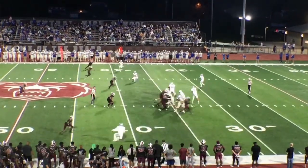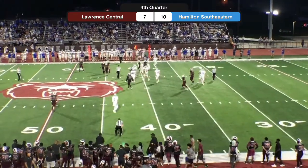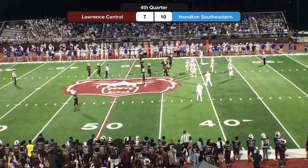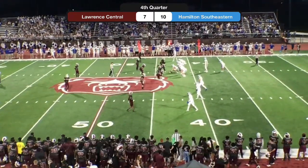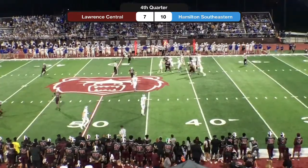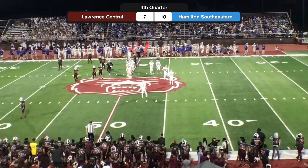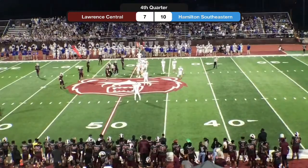To Lawrence Central High School as we are starting the fourth quarter. Hamilton Southeastern with a little screen pass there gets a gain of about 4 yards and put themselves in a 2nd and 6 position here with 11 minutes and 40 seconds. As Hamilton Southeastern in a nice position here, up 10-7 with the clock in their control. Quarterback Ty Bradle takes the snap, throws it, and a nice catch there by Devin Hamilton for a first down. Number 10, Nick Johnson on the tackle. First and 10 for the Royals, ball on the 50-yard line.